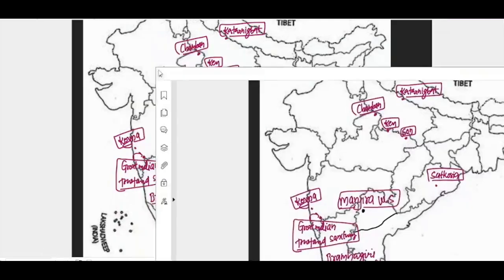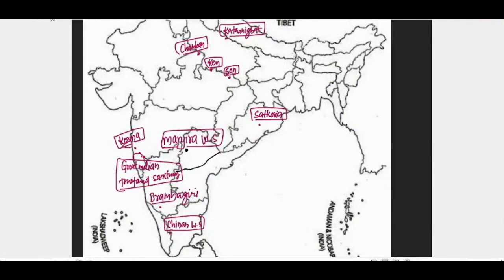Now let me show you the locations of these. Okay, so this is Koyna Wildlife Sanctuary, at this location Manjira Wildlife Sanctuary. Then we have Great Indian Bustard Sanctuary, which is located in Solapur. And in Karnataka we have this Brahmagiri Wildlife Sanctuary and Chinnar Wildlife Sanctuary in Kerala. So these are the locations of the sanctuaries which host muggers as well as gharials. So gharials are located primarily in these locations and mugger primarily in these locations. Remember, right?